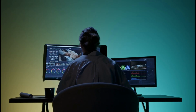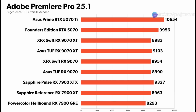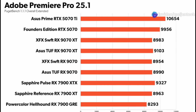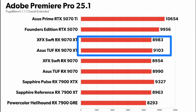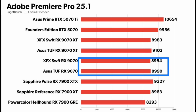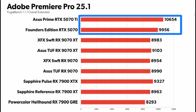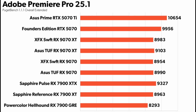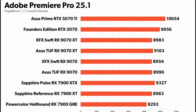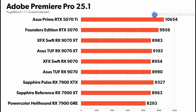For those who use their GPUs for creative workloads, Adobe Premiere Pro benchmarks show solid performance from the RX 9070 series. The RX 9070 XT scores 8983 in Puget Bench, while the RX 9070 comes in slightly lower at 8954. While the RTX 5070 Ti leads with a score of 10654, the RX 9070 series still offers a strong balance of performance for content creators at a lower price point.